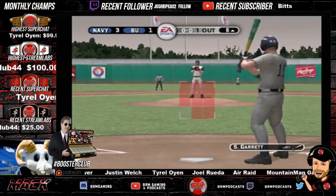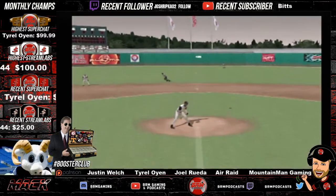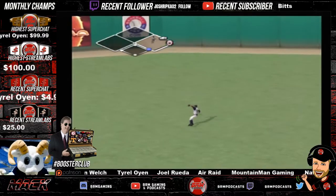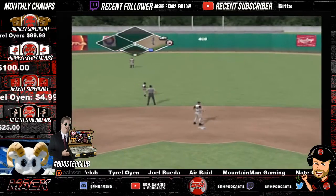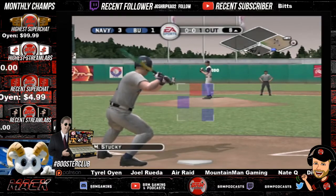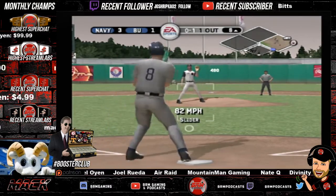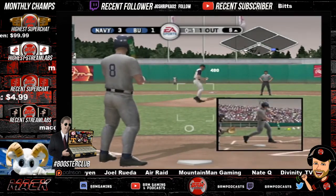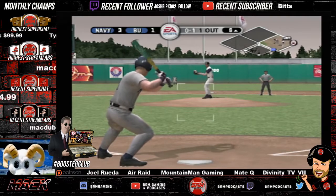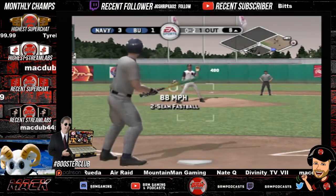Number 19 is the number three batter, hitting .367 with two home runs and 20 runs batted in. That's a one out single. Stepping in, the left fielder, number eight. Goes after a pitch just on top of the plate and misses. There's a fastball, swing and a miss.